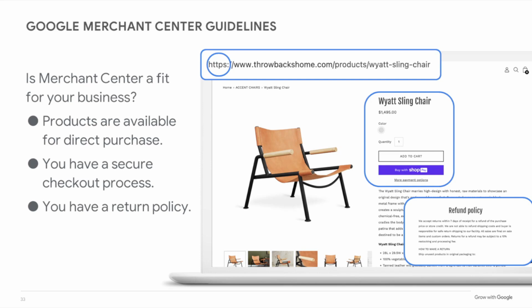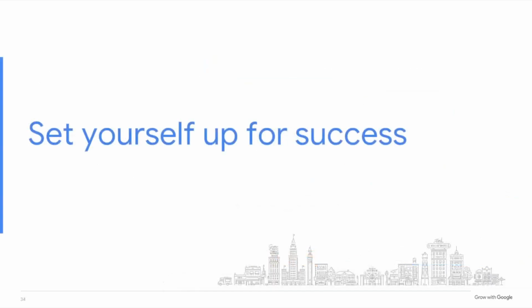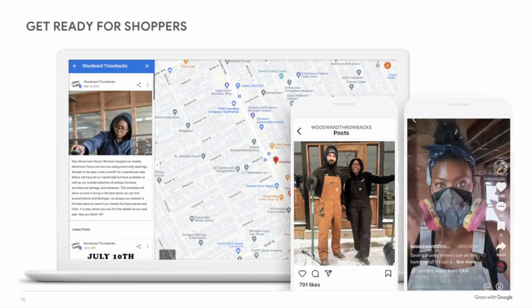Now, when you look at your Google Merchant Center guidelines, you can see here that your products are available for direct purchase. They can purchase from you, or maybe you have it available at a local location. So you can say maybe you have it in a few boutiques, so you can put that in there as well. You do also have to have a secure checkout process if you are checking out online. So you have to show that it's secure and that you take people's data seriously, and then also that you have a return and refund policy. That has to be visible on your site in order for you to utilize Google Merchant Center. All right. So that's how you can set yourself up for success.